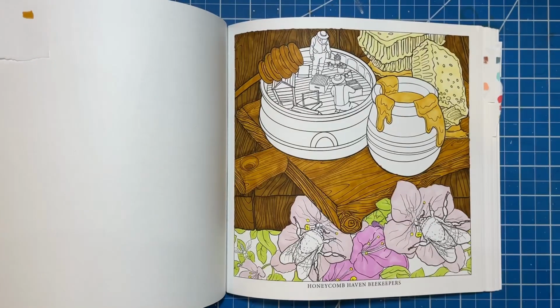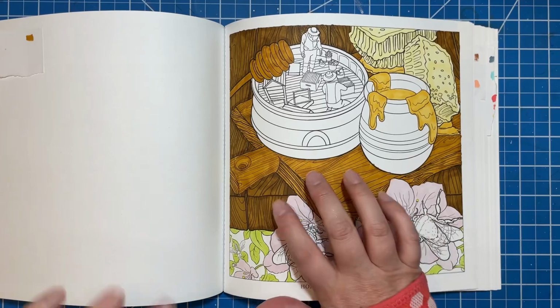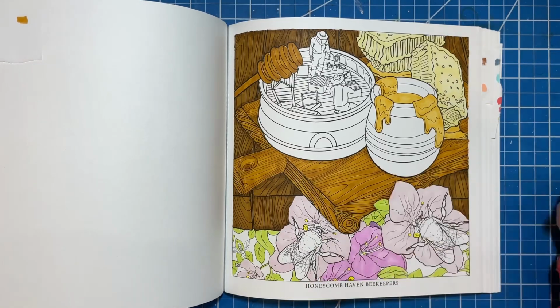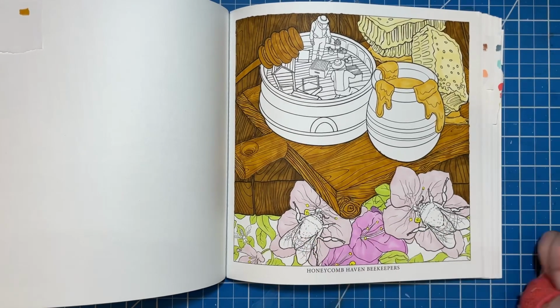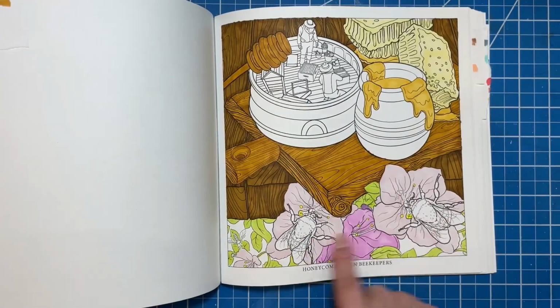And then I started this one too, which I'm not so much a fan of the fact that these two browns are super close, but I'm hoping that when I add my shading and stuff, it'll definitely be able to see the difference. But I love these giant bees, and I think those are going to be really fun to color. These big fuzzy bees. And then of course, the little beekeepers over here, those will be cute too, but I'm excited for the bees.